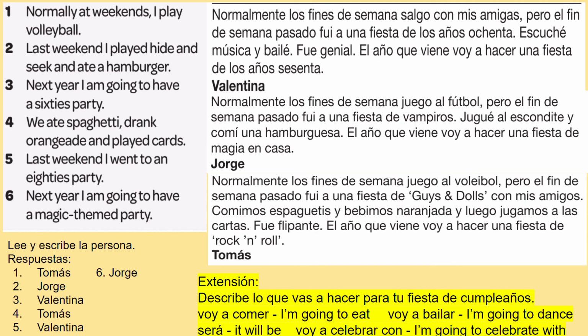Now, we're going to skip this activity, so don't worry about this. We're going to finish the lesson there. So if you want to read through this activity, you can, but you can see the answers at the bottom already. Don't worry about this one.